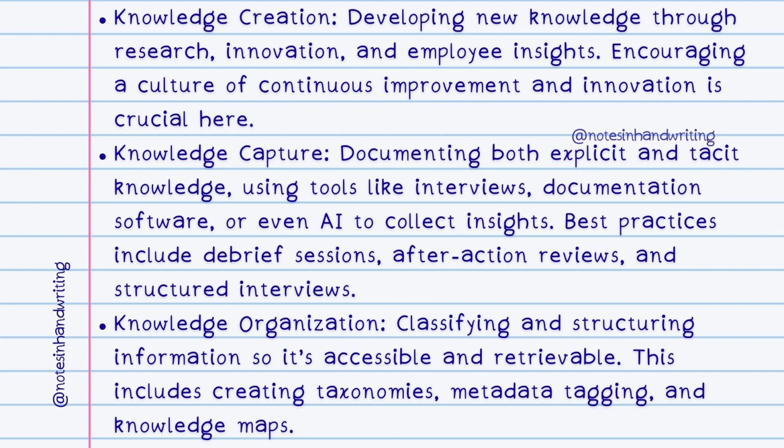the organization. Knowledge organization is all about structuring information in a way that makes it easy to find. By creating a clear system, using categories, tags, and even knowledge maps, people can quickly locate what they need without unnecessary searching. This setup helps keep productivity high and prevents frustration when looking for specific information.